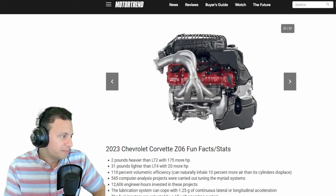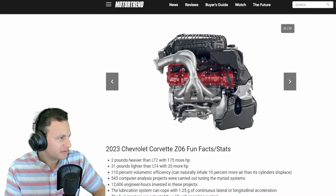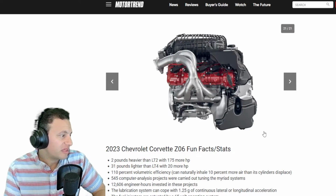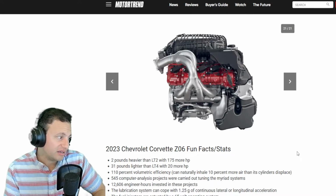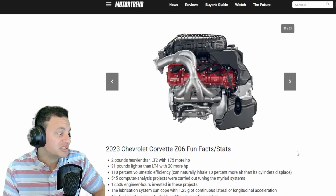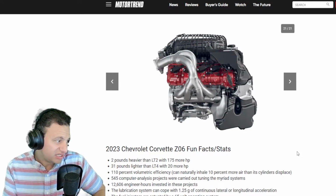Anyway, so here it is by the numbers. Look at the engine. It looks so compact too. It's just crazy. Again, it's a midship, so don't forget it's a midship. 2 pounds heavier than the LT2 with 175 more horsepower. 30 pounds lighter than the LT4 with 20 more horsepower. 8,000 RPM. Oh my God. 544 computer analysis projects were carried out tuning the system. 110% volumetric efficiency.